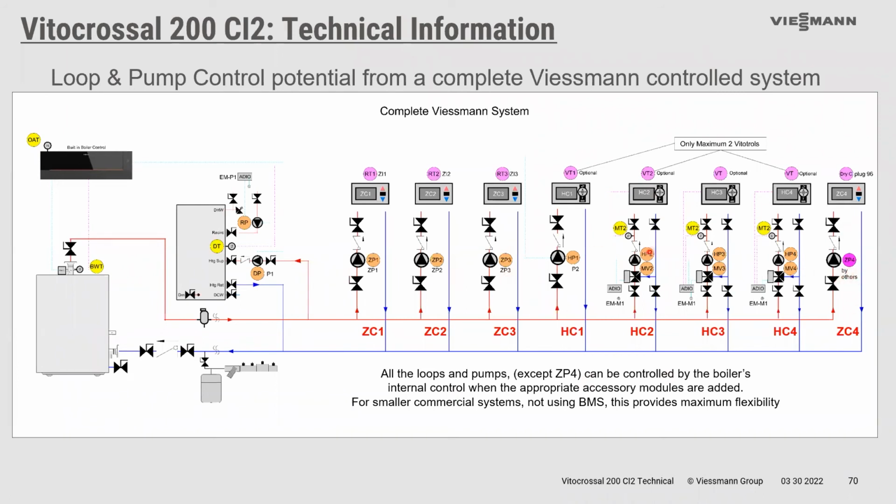So we have all the heating systems. We have a snowmelt system. We have domestic hot water. And we didn't have to buy any third-party controls. It's all controlled by the Viessmann system, which means I can see all of this information from a network connection through a gateway or whatever.